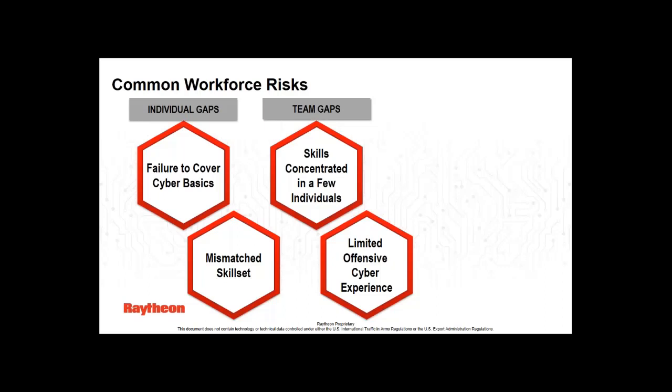Another capability that's often lacking on teams is offensive cyber skill. Standard cyber training is focused on defense. Many cyber professionals don't have a real background in offensive cyber. If your team as a whole has limited offensive skills, that means they're less capable of anticipating and identifying new attack vectors. Again, something that we see pretty consistent in organizations.